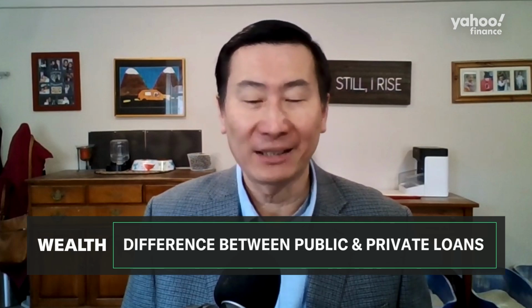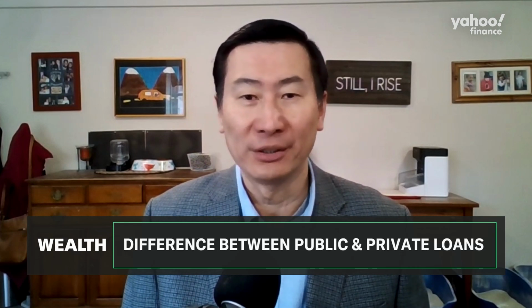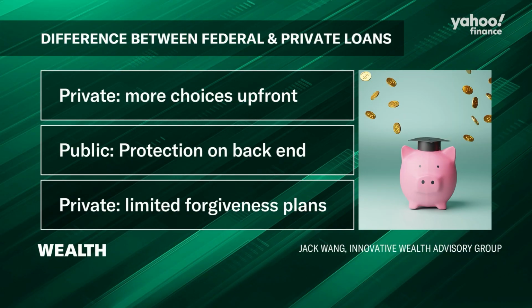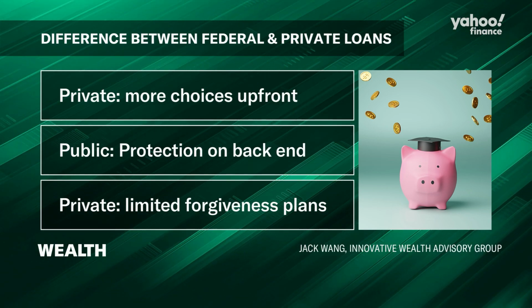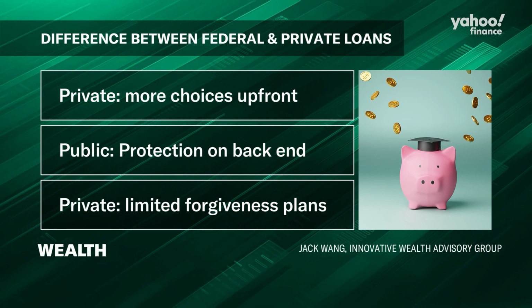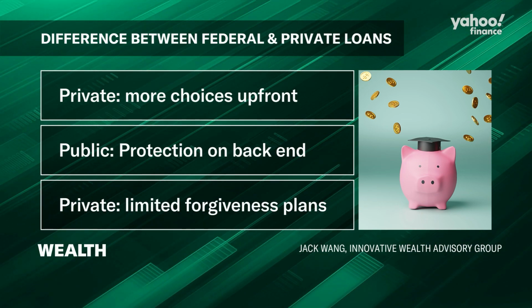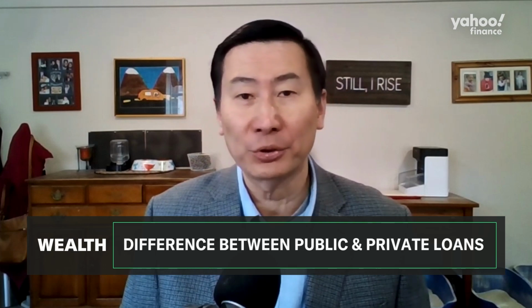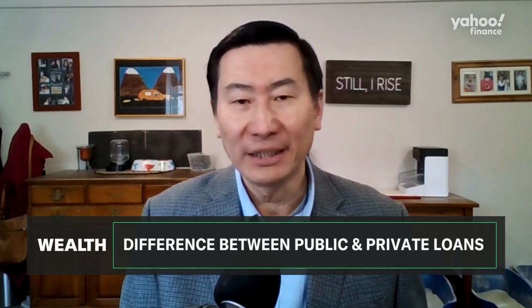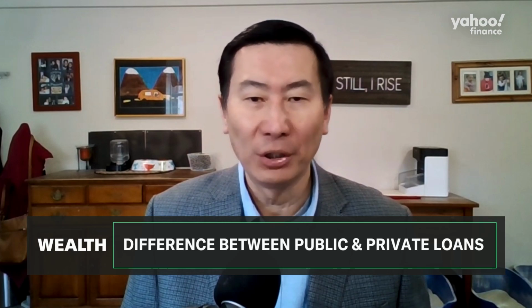What about the difference between private and public loans, Jack? So what I'd like to say is private loans are through various banks, credit unions, and different national lenders, and there's plenty of them around. But private loans offer a lot of options up front, whereas federal loans provide all the options on the back end. So for private student loans, people can choose who the borrower is. For example, it could be the parents, or it could be the student with the parents co-signing. They have their choice in terms of interest rate, fixed or variable. They have their choice of repayment options. For example, you can do interest-only, no payments during school, or full payments during school. But they carry fewer of the legal protections. So there are no income-driven repayment plans and no forgiveness programs.